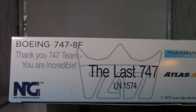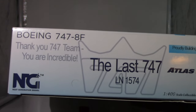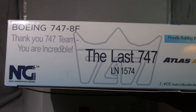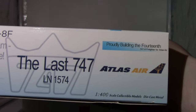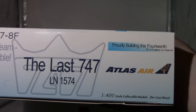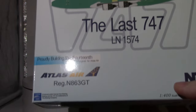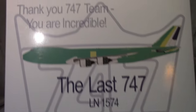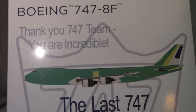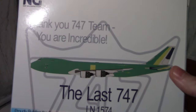Taking a look at the left side panel of the box, there we go, basically a condensed version of what you see on the front cover art. Boeing 747-8F, thank you 747 team, etc., Next Generation Model logo there, the last 747, and then a repeat of the other graphics there, including the Atlas Air logo and trade dress. You also will see the Atlas Air logo, the registration obviously, as well as this message, thank you 747 team, on the aircraft itself, and all of those graphics have also been faithfully reproduced in 1/400 scale, which is really, really cool.